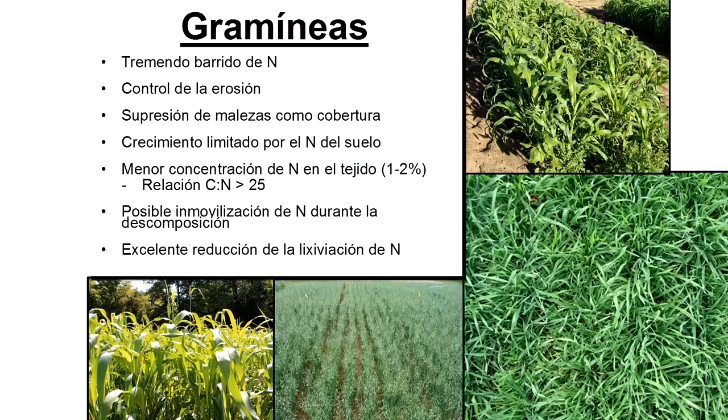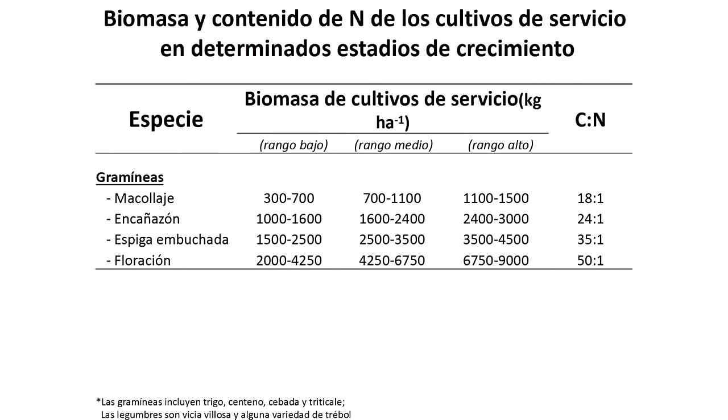Generally, grasses have a fibrous root system. They grow very fast, they're good at nitrogen scavenging, and they're very winter hardy. That's why they're very widely adopted. They're easier to fit into the rotation, and farmers are willing to work with them because they have much more flexibility. But they don't decompose very fast, and they really don't provide much nitrogen. They're more scavenging nitrogen and retaining it in the system.